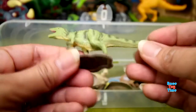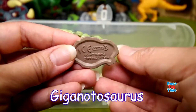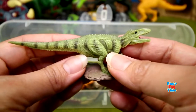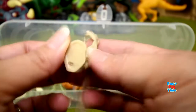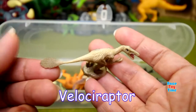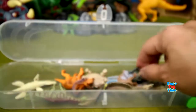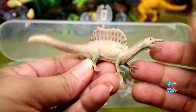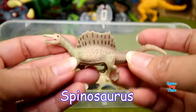So this is Giganotosaurus. Here we have a Velociraptor. Spinosaurus.